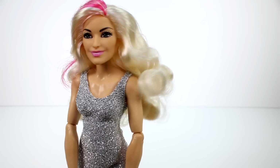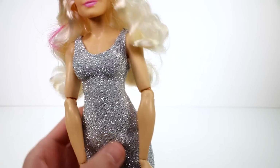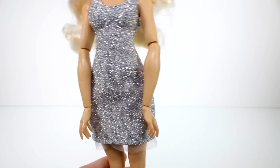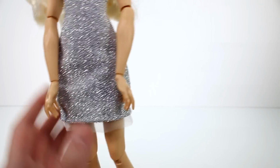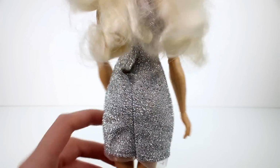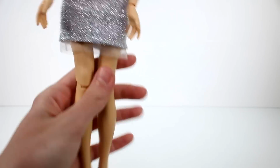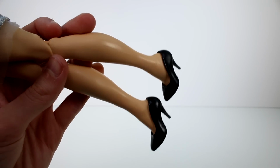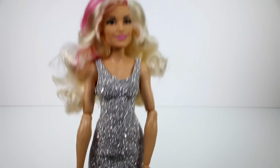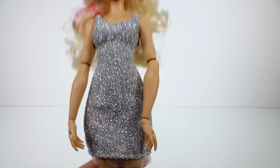All right, you guys, here she is in her dress. Like I said, I love this dress. I think it's the most amazing dress ever. It also has a little bit of mesh here at the bottom. So cool, but it velcros just in the back here. We could lift up her hair, there we go. And then she has her high heels on, which are the same exact high heels as the previous girl's. Let's go ahead and get out the next girl.